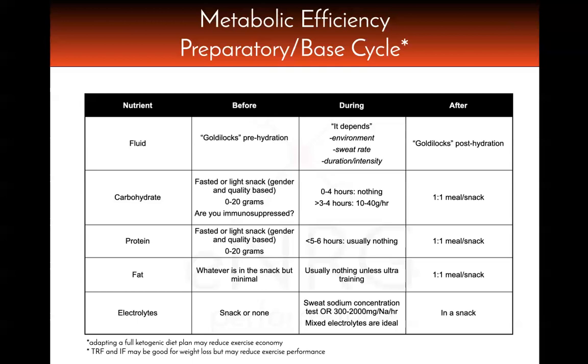Whew, okay, let's talk about after now. So you get off the bike, and again with the fluid, it's just about feeling out your body. Don't overdrink, don't underdrink. It's that Goldilocks post-hydration. Everything else in a metabolic efficiency nutrient timing plan that is done early season, and that's why I wanted to highlight the prep or base cycle, a 1-to-1 carbohydrate to protein ratio is ideal, because we don't want to spike blood sugar or insulin. Remember, our goal here is not glycogen refeeding and maximization. Our goal is to continue on metabolic efficiency. And that's why I put this during the base cycle.